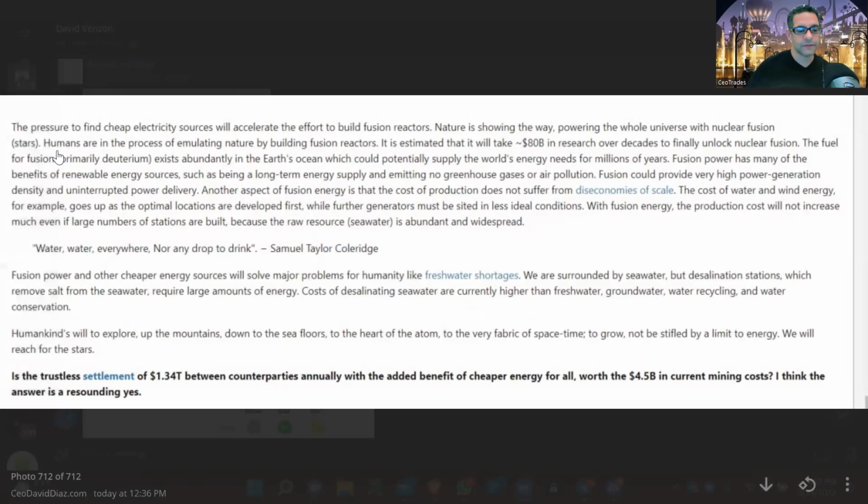Now, this is the last screen that I have, the shared screen. The pressure to find cheap electricity sources will accelerate the effort to build fusion reactors. As you heard in the last 24 hours, Bush said, I'm glad fuel costs are high, so that everybody moves to energy, which is electricity. This is the importance of being able to, sorry, something quantum. So fusion is going to be coming back into talks. I don't know when, but now that people are realizing that energy is the way to go, energy is going to become more prevalent in the fusion reactors.